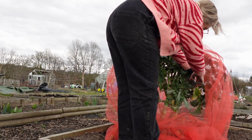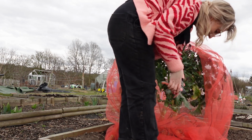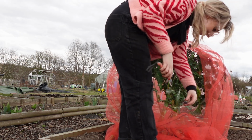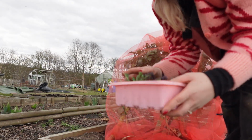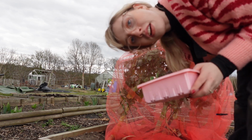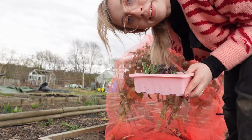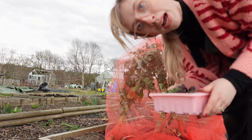See, I neglected this plant and there's actually loads of broccoli, so my bad. That's actually quite a lot of broccoli there. Amazing. There's loads on it as well, so I'm glad I didn't rip it all out like I wanted to. At least we've got a harvest from it. Right, I can go home now.